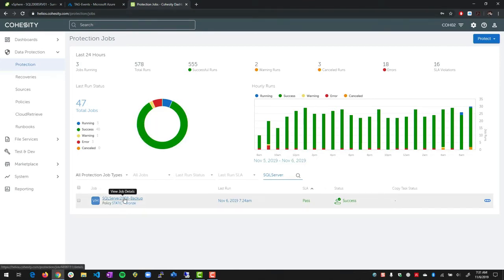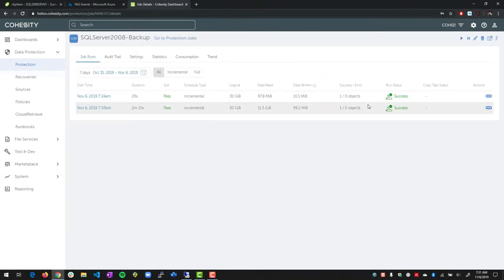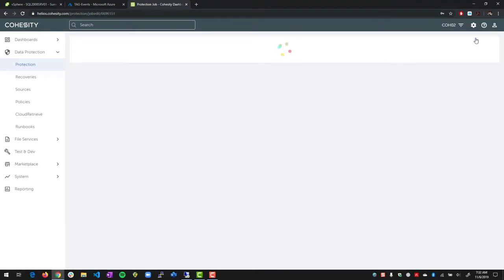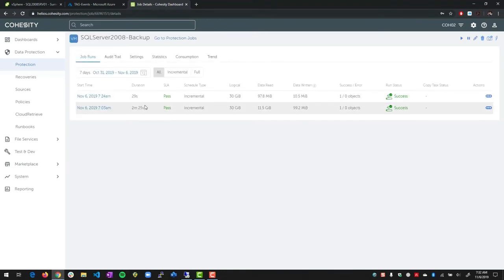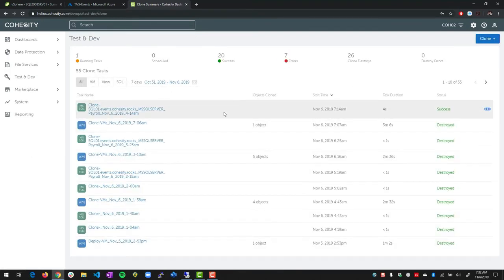You should see I have a job here called SQL Server 2000 Backup. So in this case, I've only got 2 point in times. I'm going to go in here and show that I am pointing to that same vCenter, and it is that particular VM. That's the only thing in this job. So I have run it twice, so I have at least 2 fully hydrated images with a separation of time between those. And even from a backup perspective, it's only taken about 2 minutes, and then the second one about 29 seconds afterwards to perform the backup.